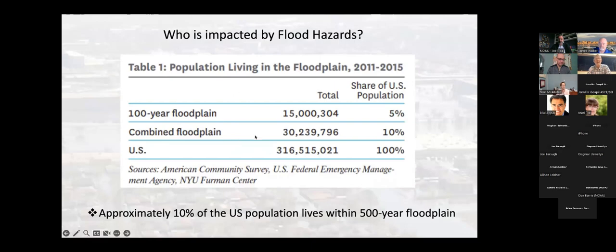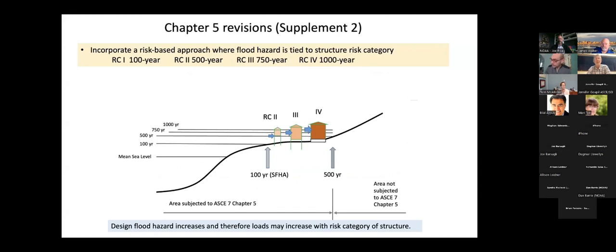Just to give people a general idea, this is an old slide. It's 2015, so it's almost a decade old, but I think the percentage is pretty consistent. There's about 10% of the US population in that combined floodplain, 100-year going out to the 500-year. So it will impact a lot of people, a lot of businesses and so on for new construction. The second big change was elevating buildings based, or not, I shouldn't say elevating buildings. For 7, it's about forces.